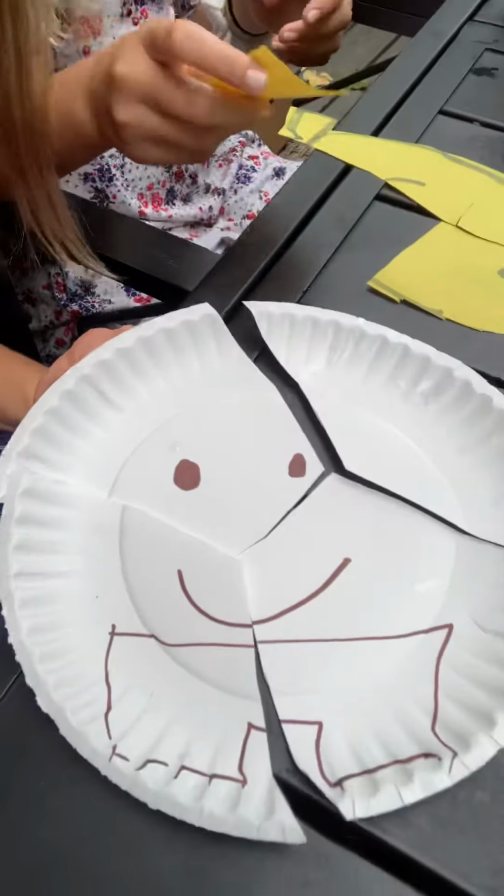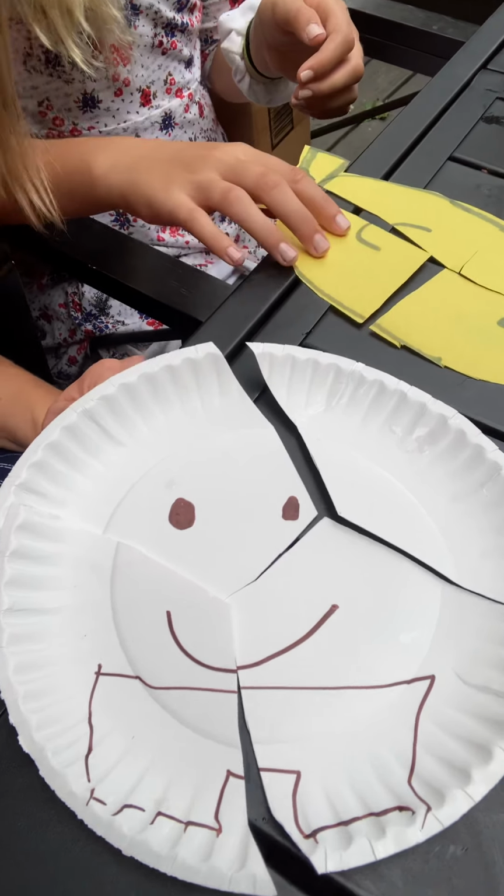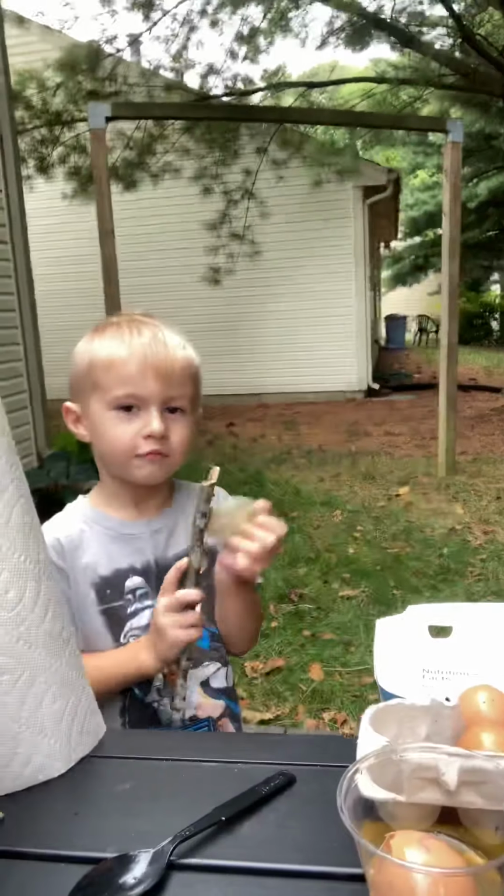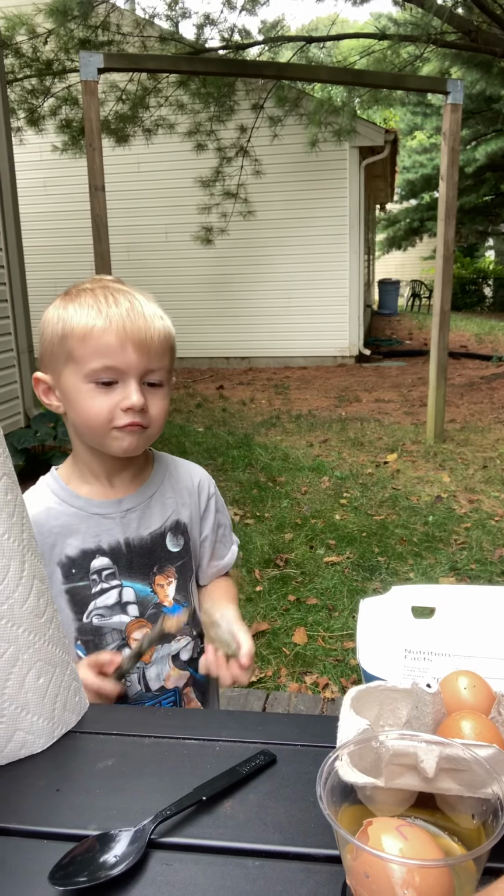So I took my paper plate and I drew on it. Mommy, look what I did. A Humpty Dumpty. And Mommy, look, Kate drew a Humpty Dumpty too. And Luke is playing with rocks and sticks. I broke the stick and made it into a weapon. He made it into something else.